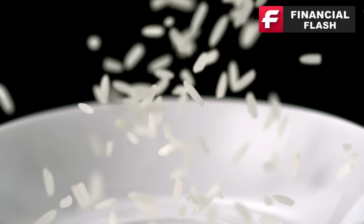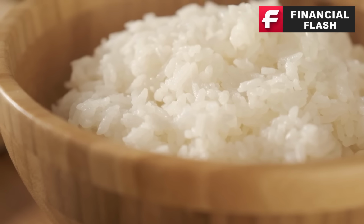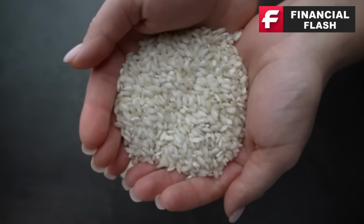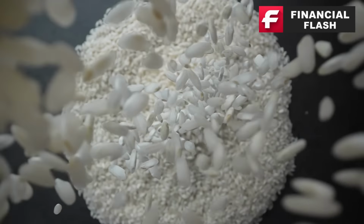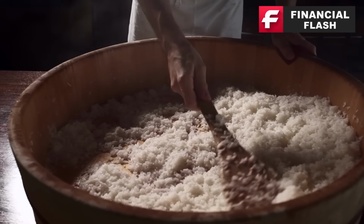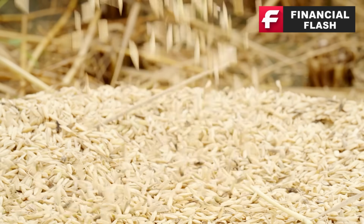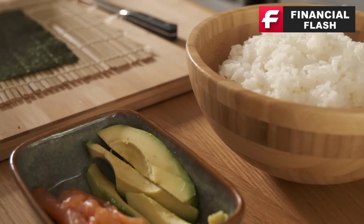Rice. Rice is an essential staple for any serious prepper. With its long shelf life and high caloric content, rice can sustain you in a pinch. It's not only filling but also incredibly versatile, allowing you to incorporate it into numerous meal types. Imagine being able to create a variety of dishes with just one ingredient. Whether it's a hearty stew, a stir-fry, or a comforting bowl of rice pudding, rice has got you covered. It can be flavored and paired with nearly any ingredient, providing endless possibilities for delicious and satisfying meals.